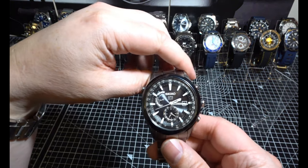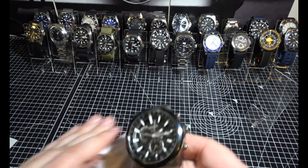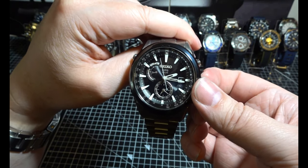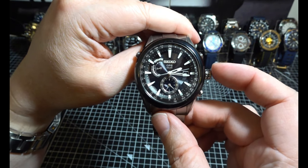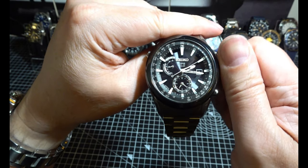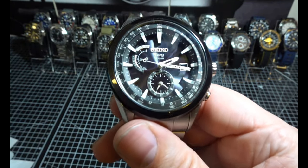They are a little bit awkward. Once you get used to using it, it's not too bad, but to set it and everything else, it is a little bit awkward because you have to unscrew the crown, pull it out, and set it. I have to be outside to do this because it needs to be in daylight, with the satellites connecting up, same as the other one.